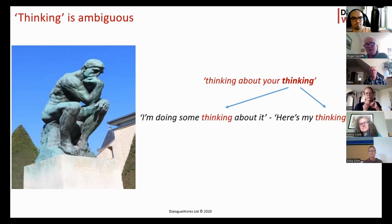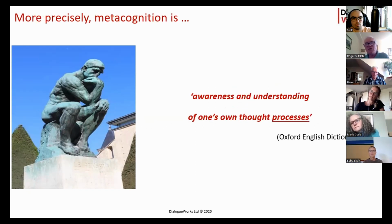And if it's clear, then as philosophers, some of you, all of us maybe, we think, well, maybe that should be made clear as a distinction. We shouldn't confuse these. And actually, if we go to a more precise definition, here's one from the Oxford English Dictionary, we get it absolutely clear that metacognition, properly speaking, is awareness and understanding of one's own thought processes, not the content of your thinking, but the process of your thinking.